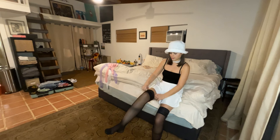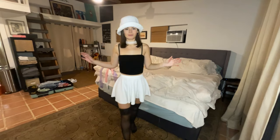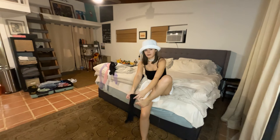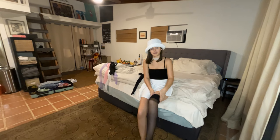Okay. Yeah, it looks so cute with this outfit because it's white, black. So coordinated. I love it. Okay, the next ones I also believe are black, but they just don't have lace at the top. Here they are. They're just plain black stockings, and they seem like they're very tight, so they're gonna stay on. Oh yeah, definitely, they're definitely gonna stay.